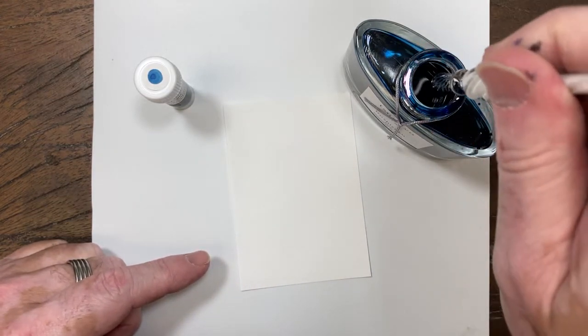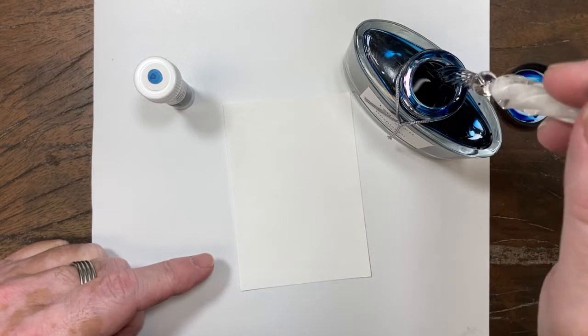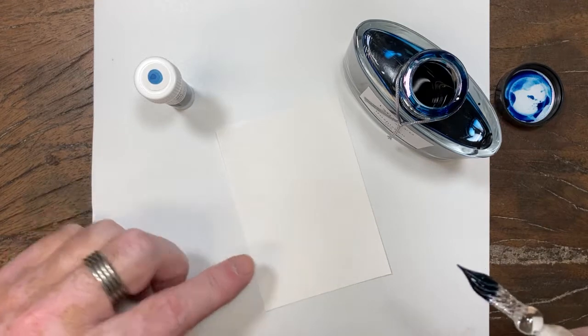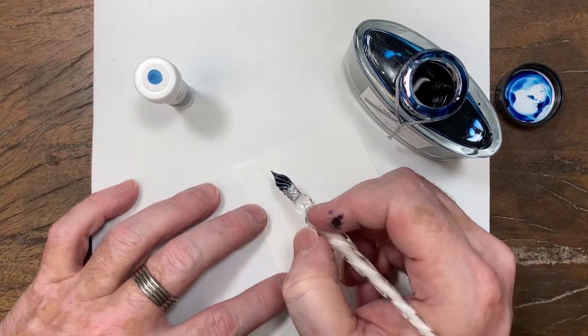For this video, we're going to be working with Iroshizuku's Indigo, which is called tsuki-yo.